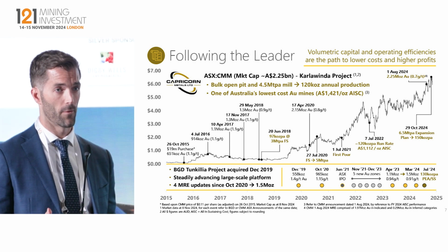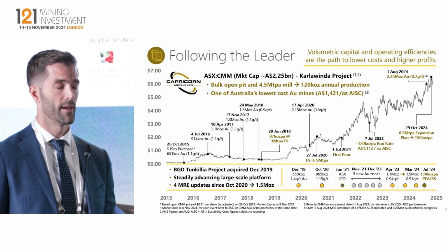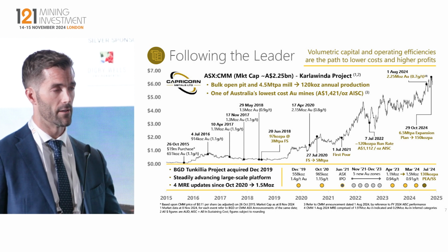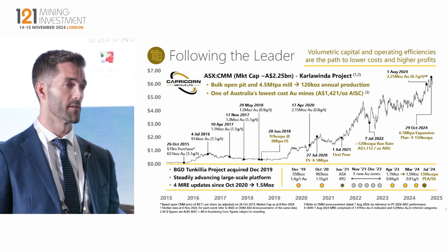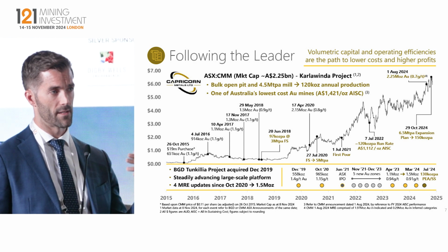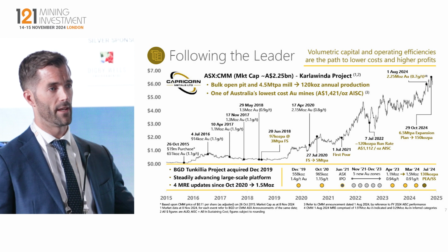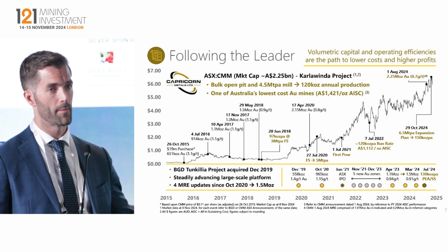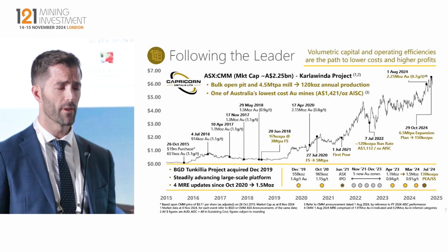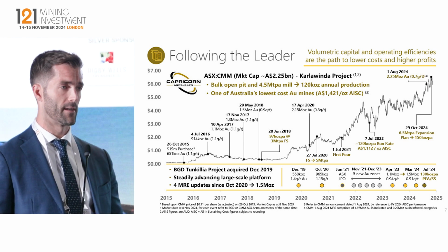They are processing 4.5 to 5 million ton per annum mixed fresh and oxide material, and their all-in sustaining cost for fiscal year 24, which in Australia is the year ended 30 June, was 1,400 Australian dollars per ounce, well under 1,000 US. This is a globally competitive approach, and this team, this is the third time they have done this in Australia. So this is really a very proven model globally. It's also a proven model in Australia, and it really comes down to the geometry of their resource. That's something that we really liked in our Tunkillia asset.